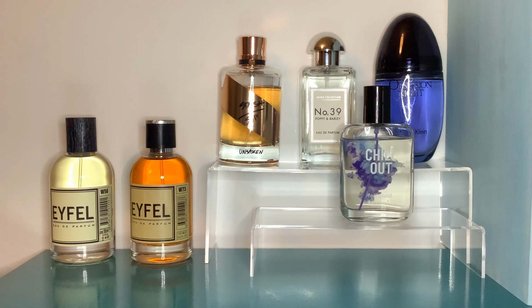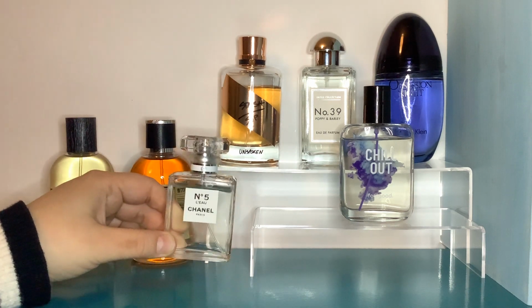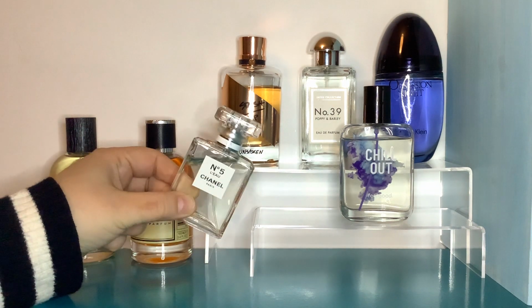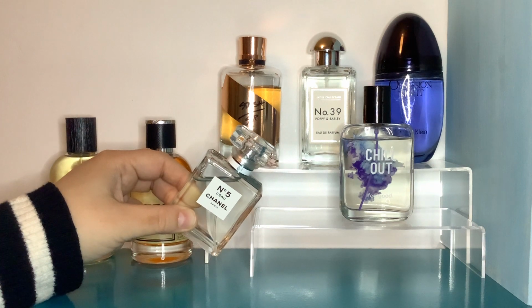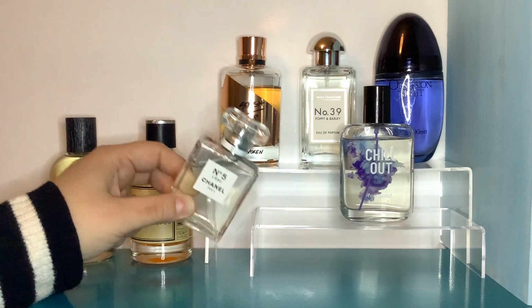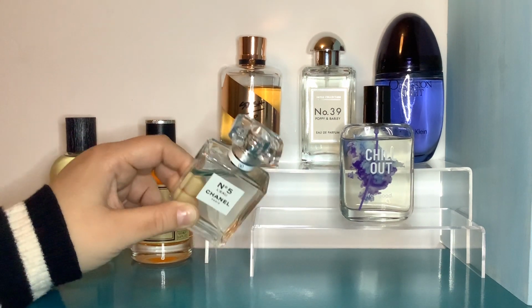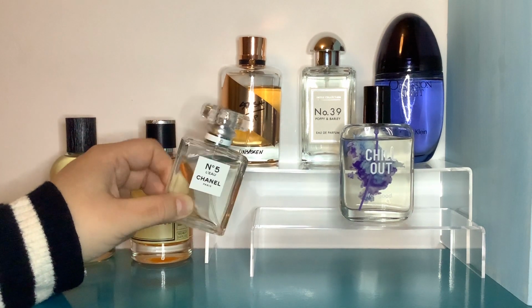I tested this a couple of times before I started searching for it on eBay, and what a beauty this is. This is my only Chanel in my collection. It's the first Chanel I've ever actually bought. Now, if you actively don't like the original Number 5, if you're on the snooty side of things and you think it's incredibly outdated, you don't understand why they advertise it, then you probably won't like this one either.